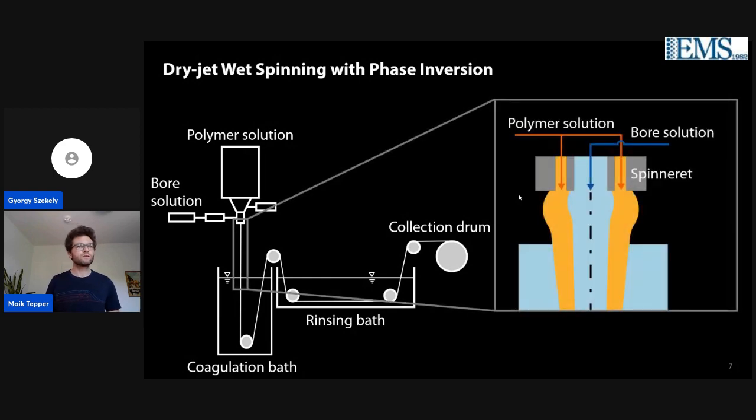When zooming in on this section and looking at the spinneret, we see that we don't just extrude one, but two solutions at the same time. So we have the polymer solution that contains the actual membrane material, but also in the center, we apply a bore solution, which has multiple functions, where the two main functions are that it keeps the fiber open and creates the bore in the middle, but also with the chemistry of this bore solution, we can tailor functions of the membrane.